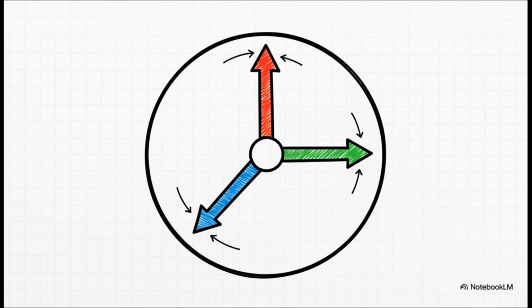Picture this. Phase A starts its cycle. Phase B just hangs back and waits for exactly 1/3 of a rotation, that's 120 degrees, before it gets going. Then Phase C waits another 120 degrees. They're always chasing each other in this constant, perfect rhythm. They never step on each other's toes. It's like a perfectly choreographed ballet of electrons.